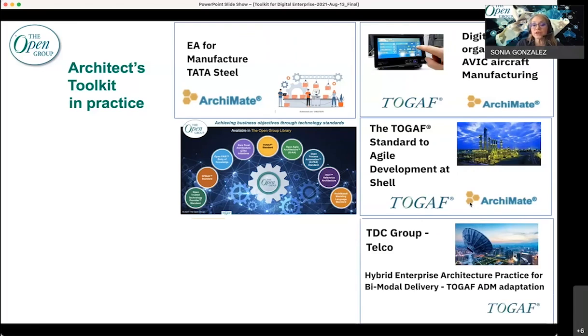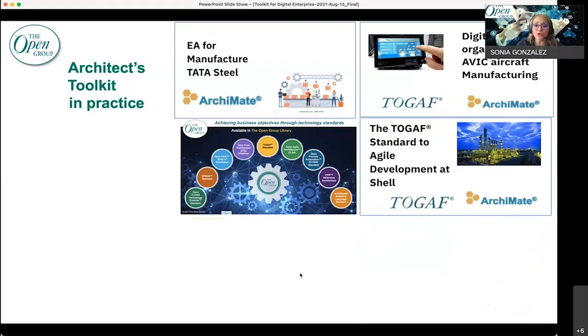The other one is work along with the TDC and Data Consultancy Service. This is also a white paper that you will find in our library. The hybrid enterprise architectural practice for dual model delivery, which is an adaptation of the TOGAF ADM. You will find in this interesting white paper how these two industries and enterprises work together to provide an agile approach, following this balance between having an agile delivery but keeping the right governance across the different landscape and having the proper strategy alignment. This is a very interesting white paper as well.